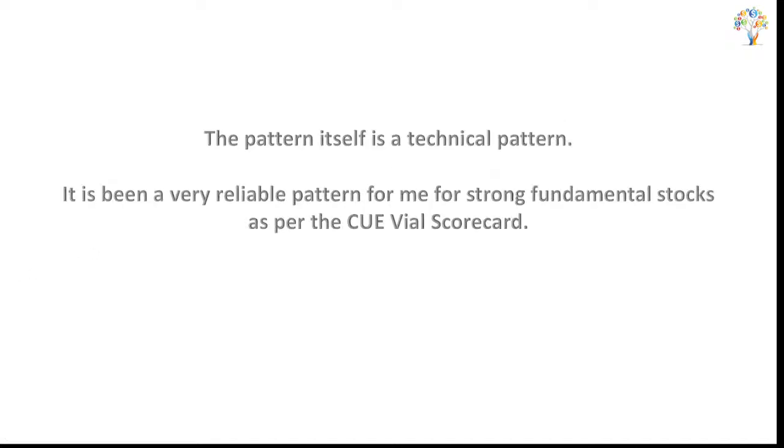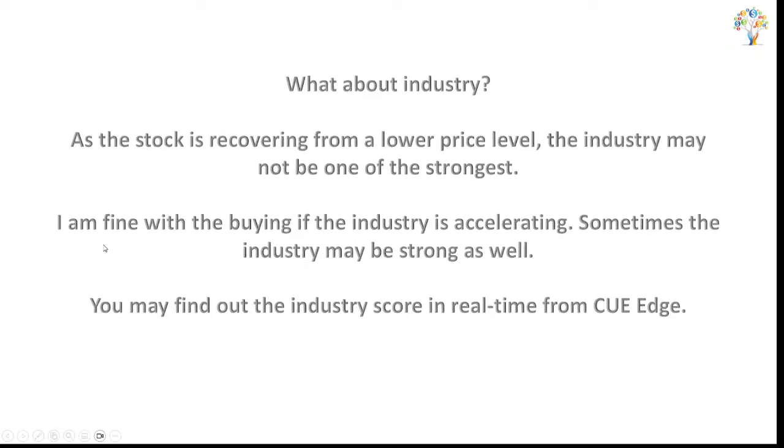The pattern itself is a technical pattern. It has been a very reliable pattern for me for strong fundamental stocks as per Q Vital scorecard. There may be different ways of looking at fundamentals. It has proved to be very reliable for stocks which are fundamentally strong in terms of either valuation or growth, and I check those from Q Vital.